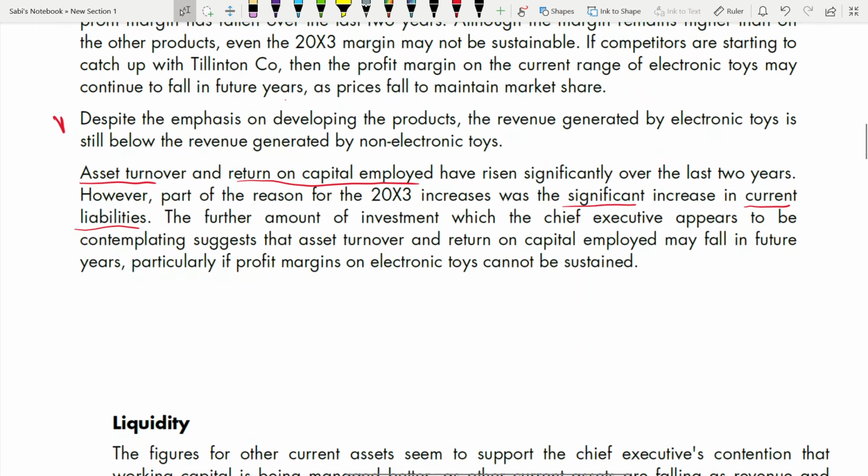The further amount of investment which the chief executive appears to be contemplating suggests that asset turnover and return on capital employed may fall in future years, particularly if profit margins on electronic toys cannot be sustained. This is very important. Based on the increases, you cannot say that it is wise to go ahead with electronic toys. This increase in ROCE and asset turnover may not be sustained in the future. It may fall if profit margin, which is currently low, right? It's decreasing on the electronic toys. If it cannot be increased, then your asset turnover and ROCE will also be affected in the future. This you need to talk about.